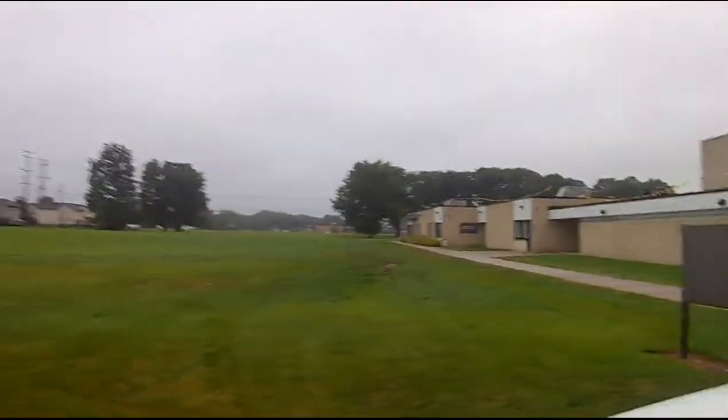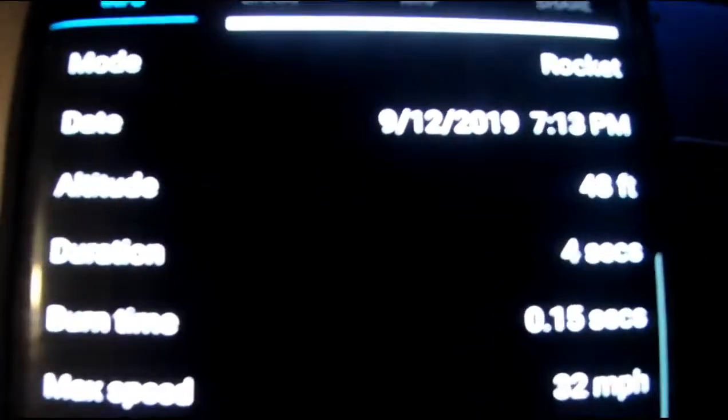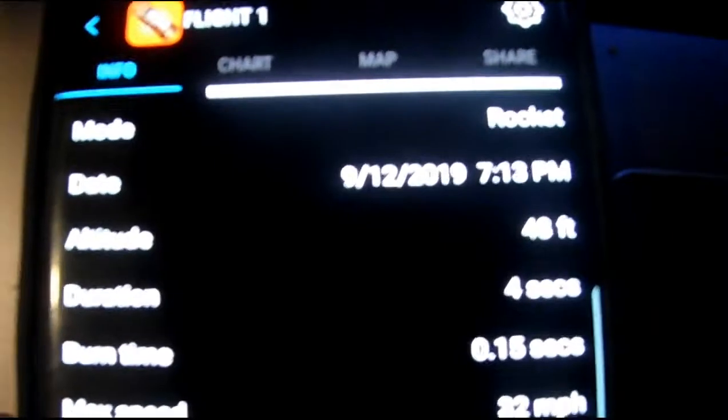Did it out here in the back of a schoolyard on a cloudy, rainy day. Hey, guess what? I was looking at the wrong data. I was looking at the test flight. Wonder why those numbers weren't quite right. I reached a maximum altitude of 4 feet. Total flight time was 4 seconds. The acceleration through the slingshot was 0.15 seconds. Max speed was 32 miles an hour. The peak acceleration, 23 Gs. Coast to apogee was 1.3 seconds.